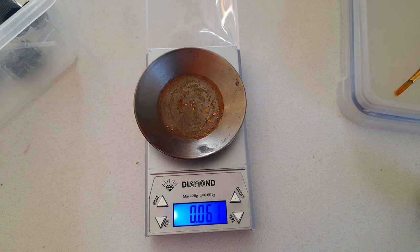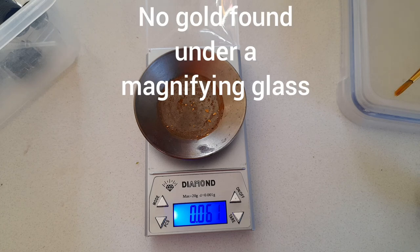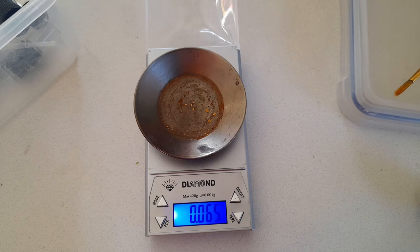There we go. 0.061 from two buckets of classified material from the New Creek lower portion. So all in all, if I kept doing that all day, I think I'd have a pretty good tally.